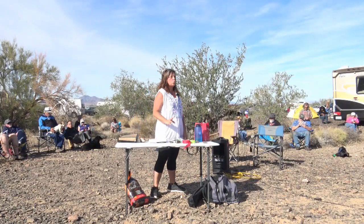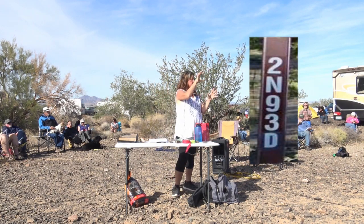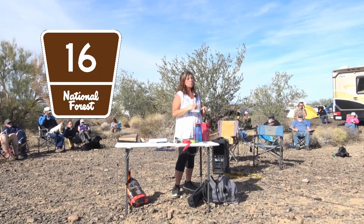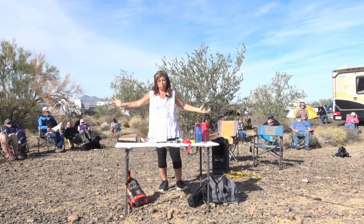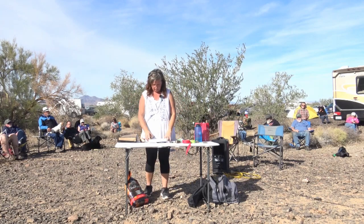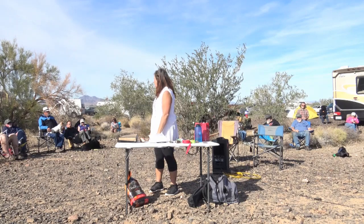Look for forest route markers, the brown route markers that have forest road numbers. In case you didn't know, they have forest route numbers. Look for those. You're usually going to be able to go down those, and that's national forest. You might be able to find something. And don't be afraid to get out and explore by foot.